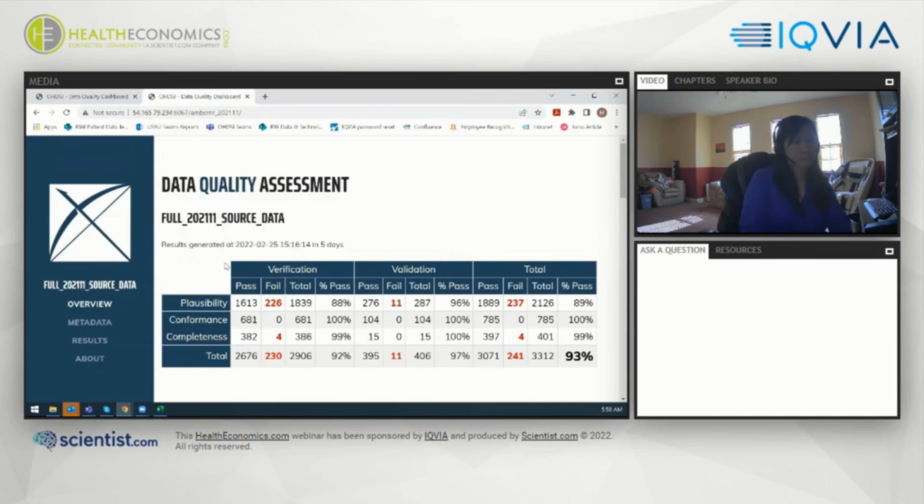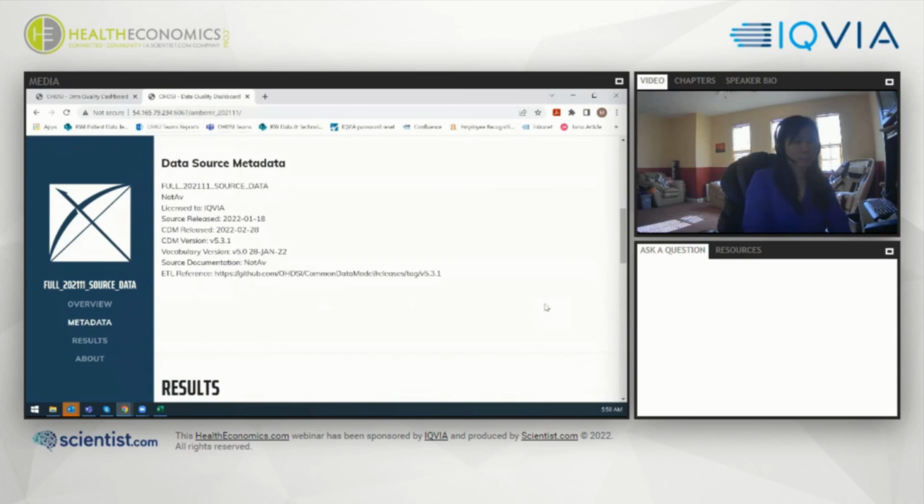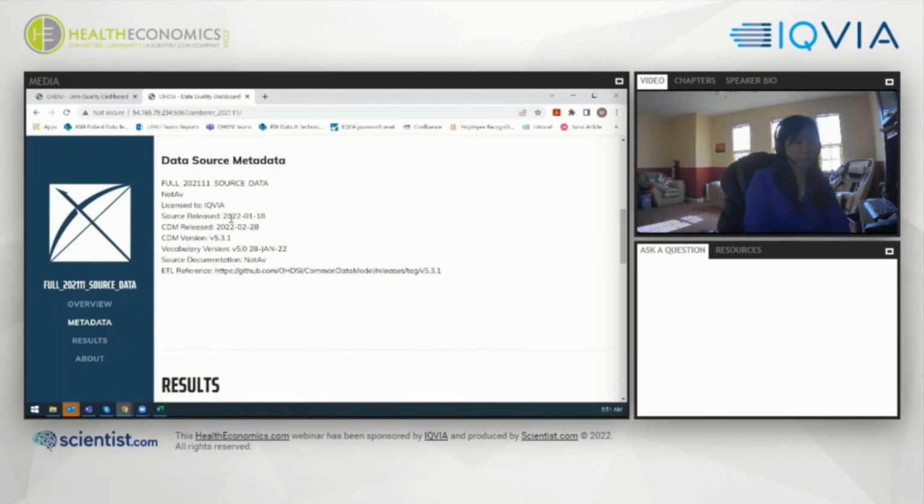And you can see here, same thing, exactly the same structure. Now this one, there's a little bit more failures. So there's 241 failures here, right? So what is ambulatory EMR? It is really our ambulatory primary care EMR database, okay?